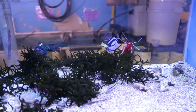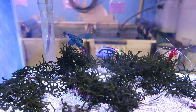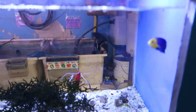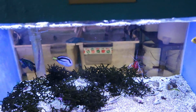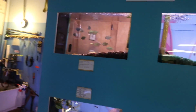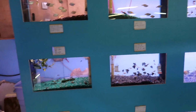Hippo Tang. Lights making things look weird on the camera. That's a very bright blue Hippo Tang. Alright. And now all down through here we've got our freshwater community fish.